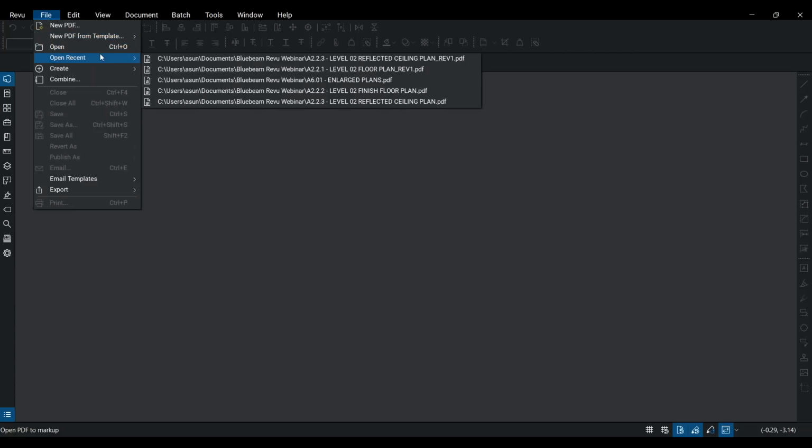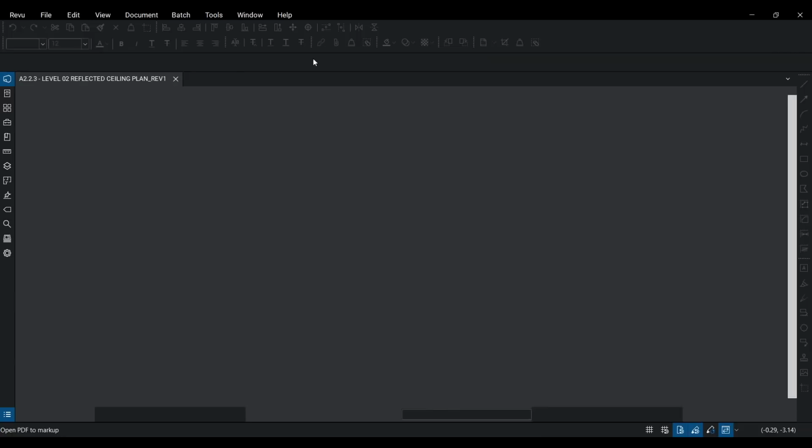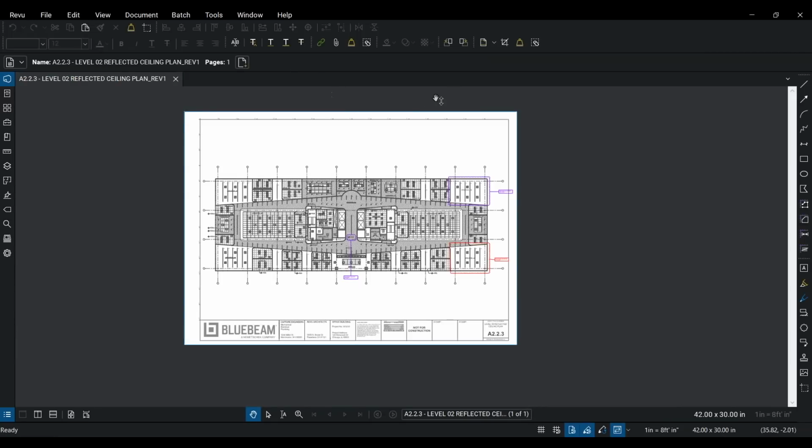I'm going to open recent and open up one of the PDFs I've been working on. So let's do L2 RCP. And right away, you can see all these icons get enabled. That means all of these icons are actually able to be used right now.